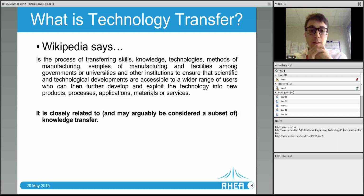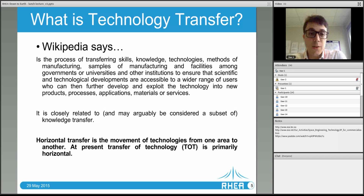So Wikipedia says that technology transfer is close to knowledge transfer, which is very much true. Of course, knowledge transfer is more a concept in which you share good practices, maybe the way you do things, and not so much the technical background. But what I think is interesting, and they point out what we really do, is you basically move a technology or know-how initially developed to another application, to another sector. And this is what we are basically doing for space in ESA, in the TTP.